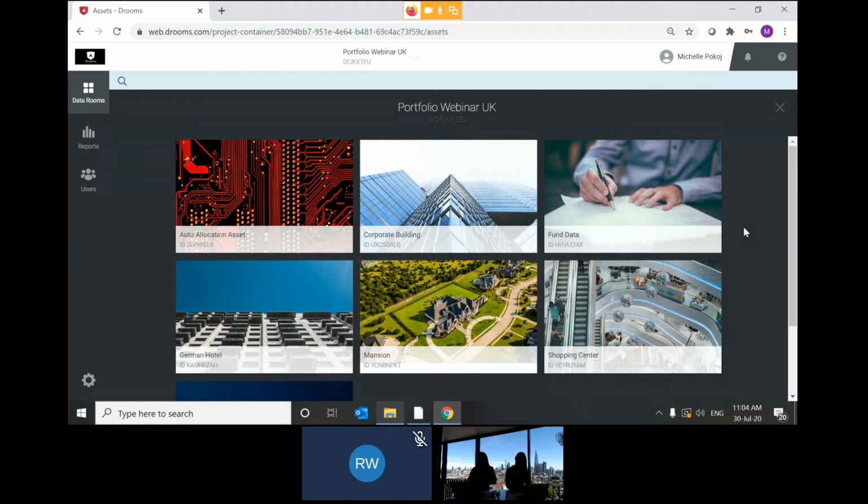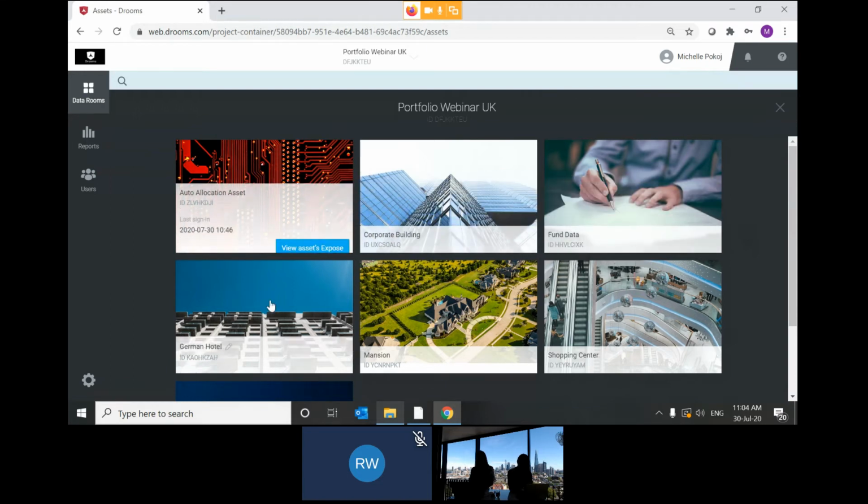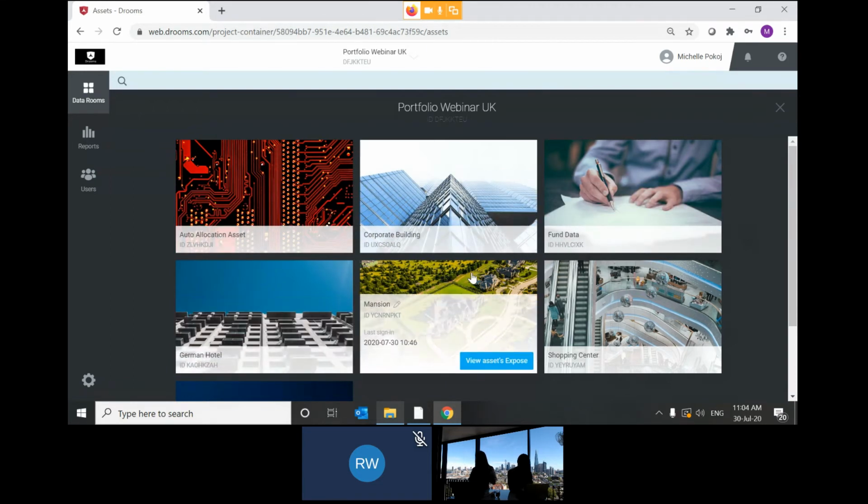Let me start straight with the user experience. So I hope you can all see my screen. It's basically what's new in Drooms Portfolio. You might know the Drooms transaction data room. So you access the data room and you're accessing straight away the index structure that is displayed for you. Whereas in the portfolio, the single tiles, the single assets, as you can see here, are displayed under one umbrella. So generally speaking, it's the same look and feel. It's still very simple and easy.